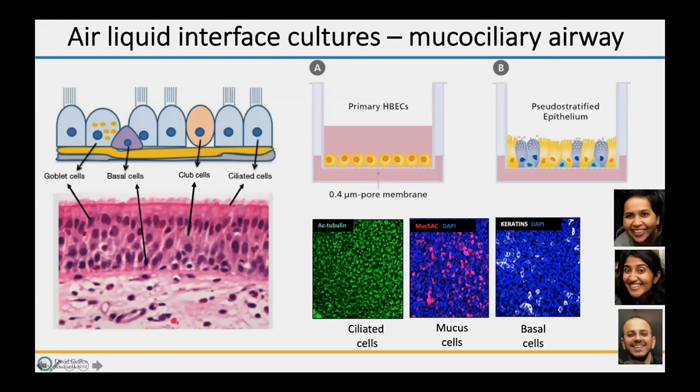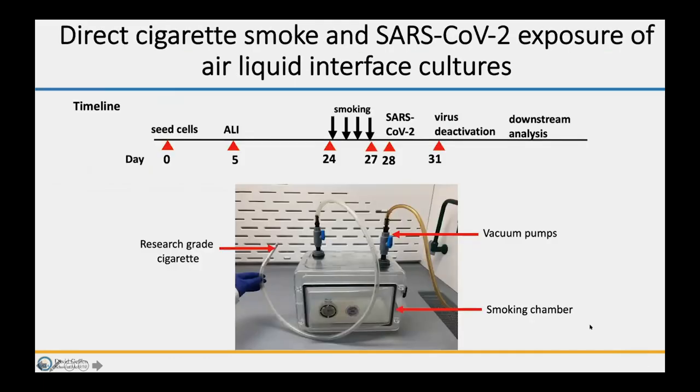And I want to mention that this work is being done by a really talented group of scientists in my lab, Runima Perkayastha, Chandani Sen, and Abdo Dara. And so what we are able to do now is to take these air-liquid interface cultures and we can expose them directly to cigarette smoke.